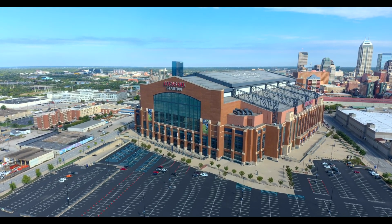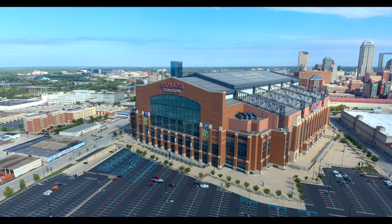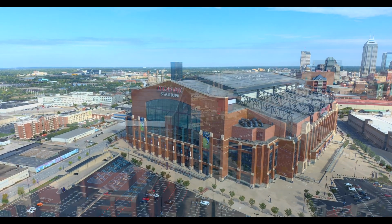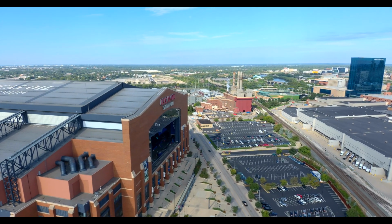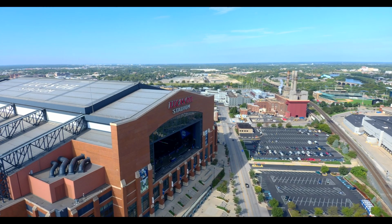Our first look is at the beautiful Lucas Oil Stadium, home of the Indianapolis Colts. The stadium holds over 70,000 fans and was the host of the 2012 Super Bowl, where the New York Giants defeated the New England Patriots 21-17.